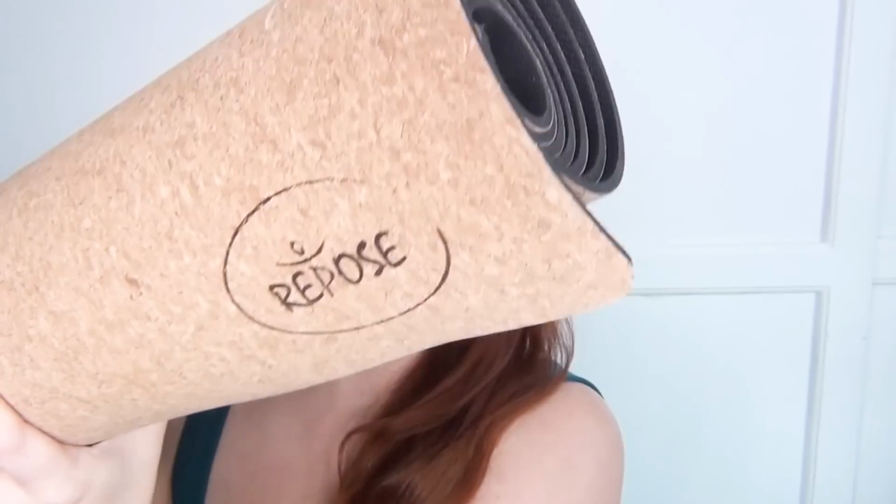Next up, I have another fantastic product for improving your overall well-being and mood, and that is a new yoga mat. This one is from Repose, and this is Cork. Now, it's quite a bit heavier than previous yoga mats that I've had and used, but that's actually a really good thing. So it comes with your standard yoga mat carrying strap that you just slip over both ends like this. It tightens up, and then you can carry it around really easily.